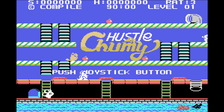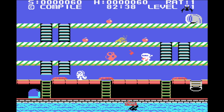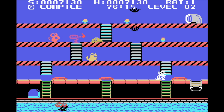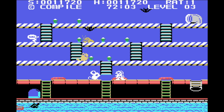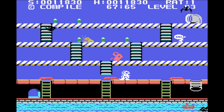Hustle Chew Me is a weird game by Compile. You control a mouse who sets out to get all of the food in a level and then make your way back to the doorway where you began the stage. You can jump forward and also shoot something which kills most but not all of the enemies. It's a neat idea that's fun for a few minutes. The music is absolutely atrocious though, which is unusual for a Compile game.